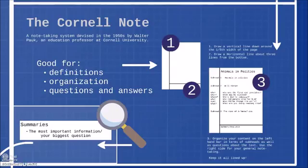So you'll want to draw a vertical line down around maybe the 1/4 or 1/5 width of the page, and then a horizontal line about 2 or 3 lines from the bottom. This part here will be used for your summary, and this right here will be used for topics and questions and things you need to remember. Then you'll want to organize your content on the right-hand side in terms of subheads, as well as questions and comments and things you just honestly want to know. It's very important to keep everything lined up. Messy notes are not good notes.